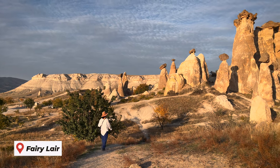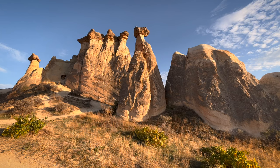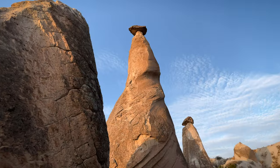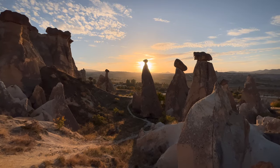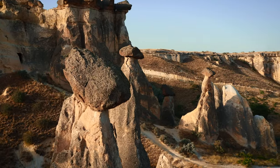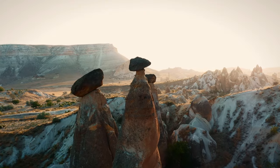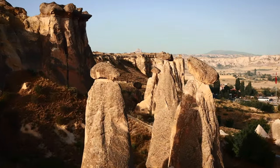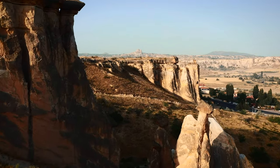Our trip in Cappadocia was coming to an end, but there was a last location that we didn't want to miss. Located just next to the village of Çavuşin, this free access area is known as Fairy Lair. The rocks here are very similar to the ones located in the nearby Monks Valley, which we didn't have time to visit. After 4 days in Cappadocia, we were still in awe, admiring every new location.